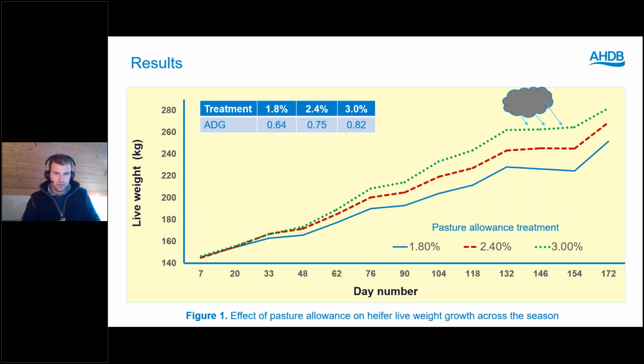If we look here from day 132 to 154 in the graph, we can see a real period of stagnation. This coincided with a period of about 12 days where we had 117 mm of rain, and there was only one of those 12 days where there was no rain. So this was a really difficult time for these heifers out there. There was no shelter in these paddocks, they were exposed, and as we can see here, at the lower pasture allowance, 1.8 in the blue line, they actually went back over that 2-week period. We can see some compensatory growth out the back of that, but as we can see, the weather had a big impact there. Next slide, please.